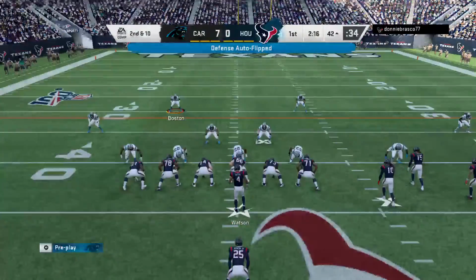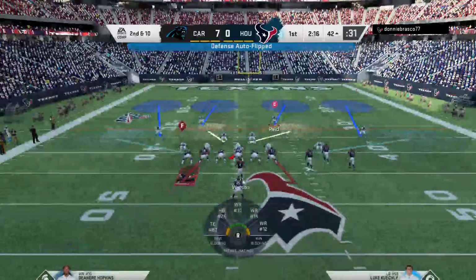Ball on the 42 as they come up 2nd and 10.